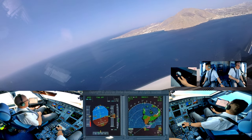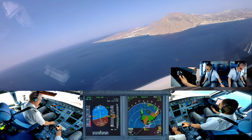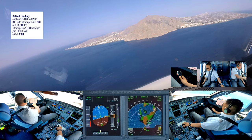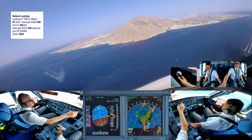Eurowings 29 South Alpha inside, wind 340 degrees, 15 knots, runway 33, clear to land. Runway 33, clear to land, Eurowings 29 Papa Alpha. 1000. Check. Check. Santorini. In case of go around, we go to 3500.